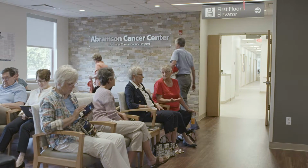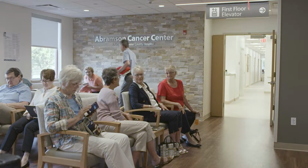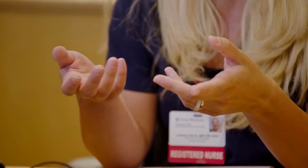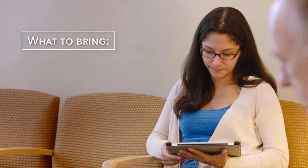For your first treatment, come prepared to stay for several hours. Your oncology care team will consist of an oncologist, nurse practitioner, or a physician assistant, and will often be referred to as your provider. Your provider or infusion nurse can let you know how long you should plan to be here for future visits.